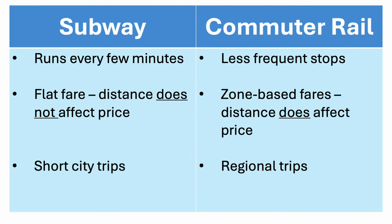The commuter rail, on the other hand, is more like a regional train. The stops are farther apart, the schedules are less frequent, and the fares are zone-based, meaning the farther out you go, the more you pay. Instead of quick neighborhood hops, it's designed to bring people in from places all over the greater Boston region and even into parts of New England. You could argue even other metro areas, if you're defining Providence as its own metro area.